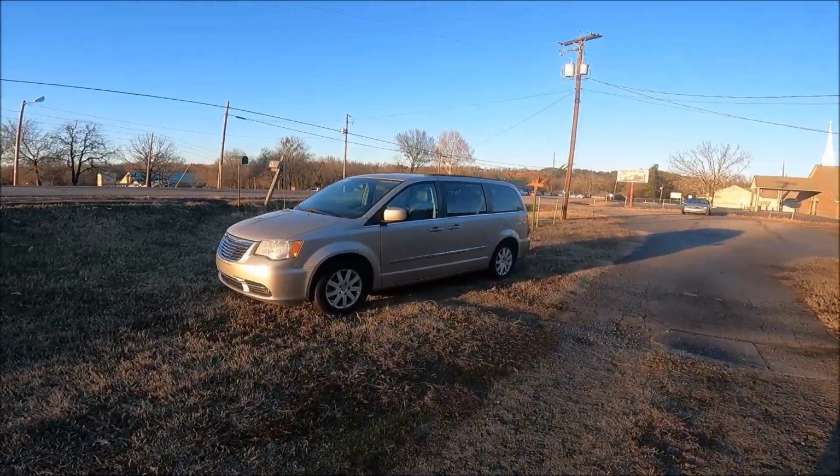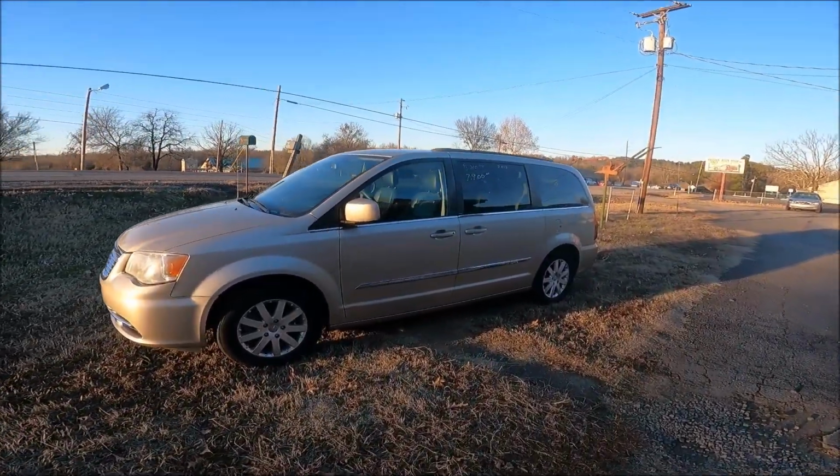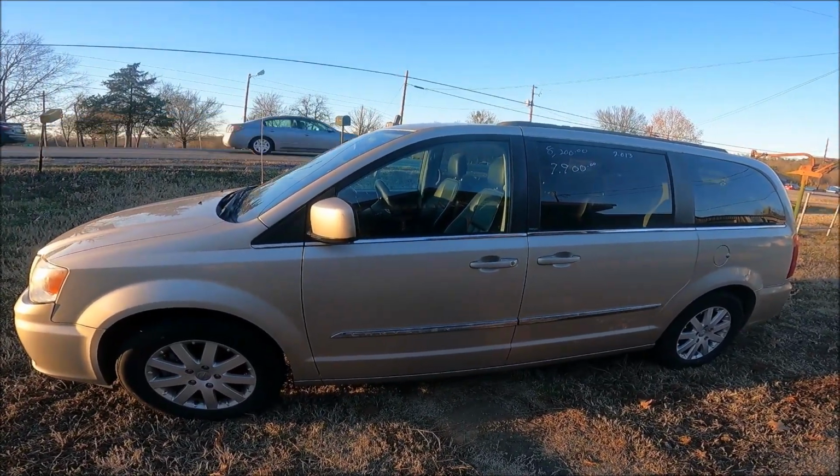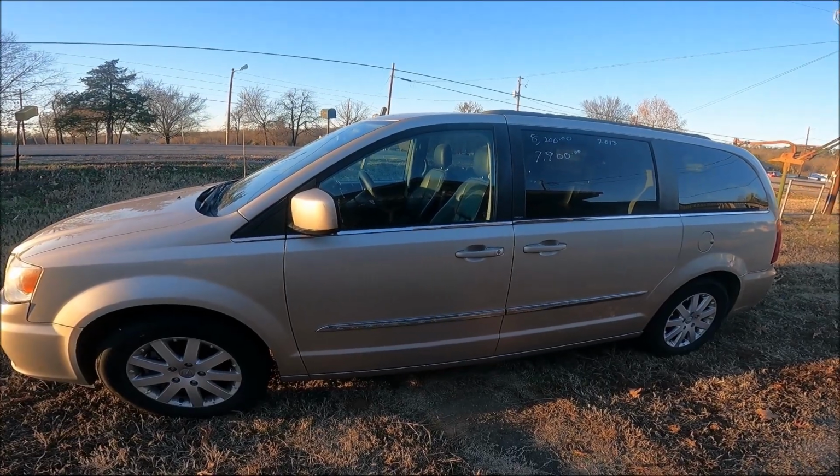Uh-oh, what is this? This is what I'm getting ready to drive home in. A 2013 Chrysler Town & Country.